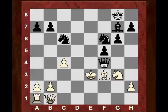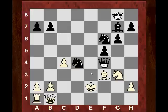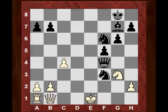Okay, it was actually queen takes f4, and white resigned here. So why did white resign? If king takes f4, then bishop h6 is mate. So it's a nice drag and drop for the king. If king e2, that looks horrendous for knight d4 check. And actually it's a forced mate here. After knight takes f3, white's getting mated.